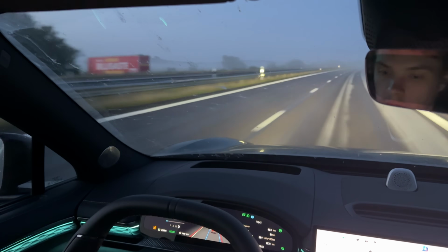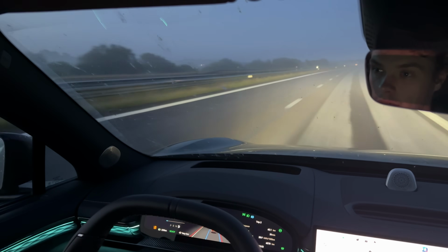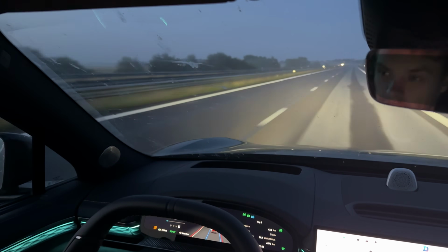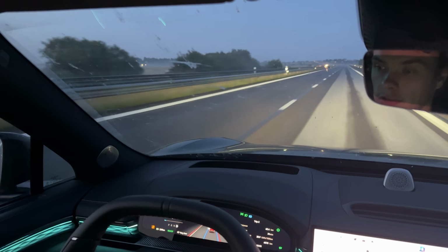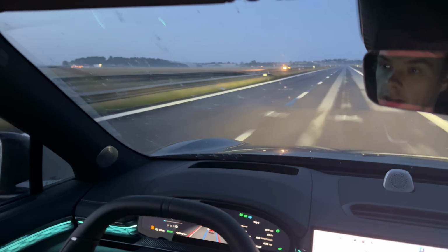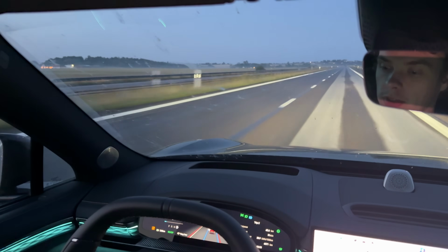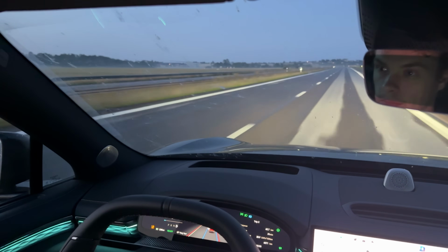Just a quick update, we are down to 59%. We have driven for half an hour. We have driven 62 kilometers, and we have an average efficiency of 289 watt-hour per kilometer. And the temperature outside is hovering between 15 and 17 degrees Celsius.